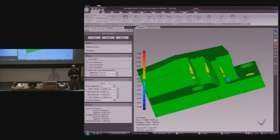You do point measurements, you do measurements with a digital caliper. There'd be no way to do this. So now we've got these great tools that allow us to analyze. If you've designed a mold or a tool or a CNC program to cut that part, you know where you've got issues and where you don't.